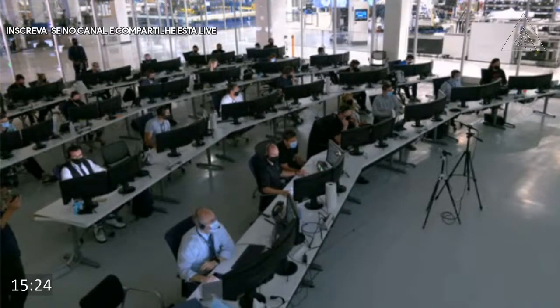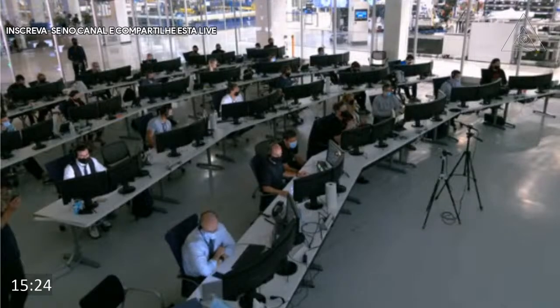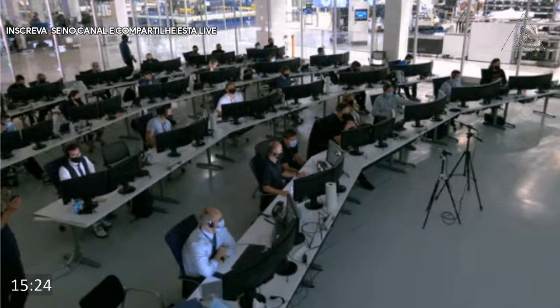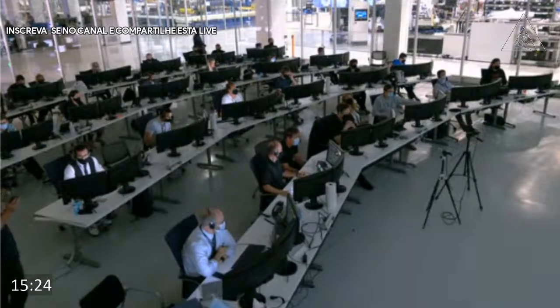We'll still have communication with Dragon. Once they're in the water, it'll stay powered on. Probably most importantly, the air conditioner will continue to work while they're in the capsule in the now Gulf of Mexico, and much warmer temperatures than they've seen for the last couple of months. And we'll still be able to talk to them from here in Hawthorne, and the recovery teams will be able to as well.